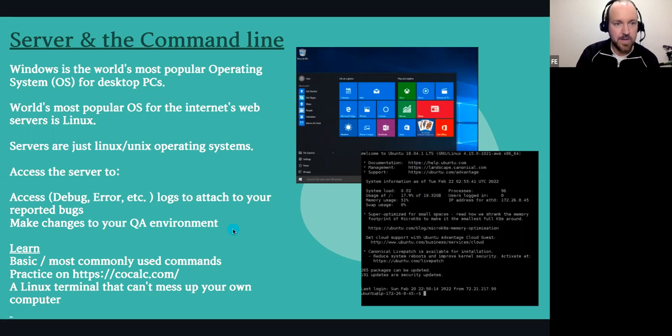So to be able to access a server and access the logs from these servers, for instance, if the server your web application is running off of were to crash, you may be tasked to go into the server and access these crash logs. Go in there and see the system logs, and be able to grab these error logs or debug logs, however set up by the developer. Or you may be able to see the health of this server.